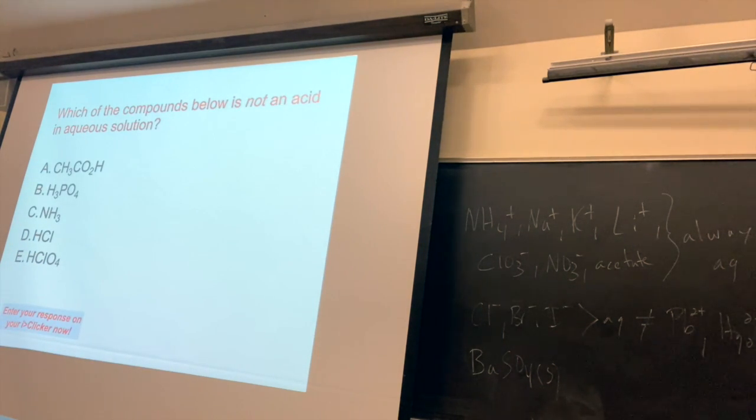Which one of these is not an acid in water? Knowing when something is acidic and basic is something that will become important to us.